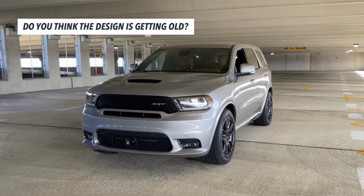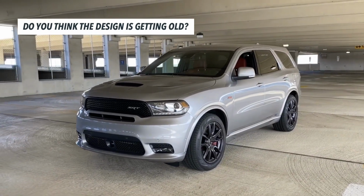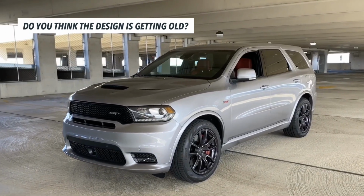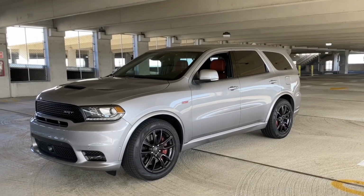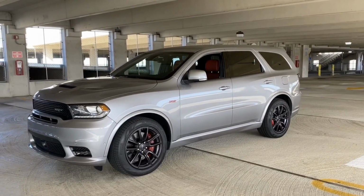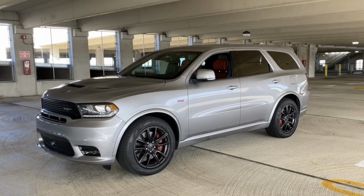The Durango was already a tough looking SUV, and the Durango SRT just takes everything to the next level with the SRT hood, a wider body stance and a lower body stance, and it just looks aggressive from every angle. I absolutely love the way this thing looks. I know the design might be aging a little bit, but this thing really stands out from the crowd.